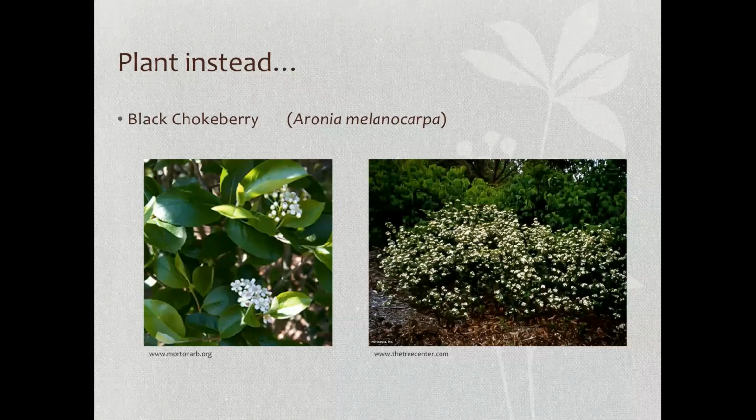This is in the rose family, and it prefers full sun, but it'll tolerate some shade, and it's hardy up to zone 3, and it'll grow 3 feet up to 8 feet depending on how you position it. It tolerates a lot of soil types. It'll even tolerate road salt, which in upstate New York is a pretty common thing causing problems.